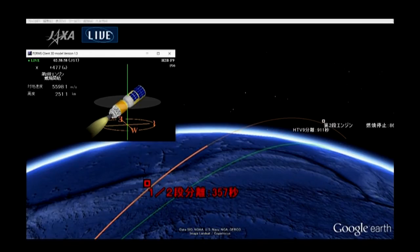As the HTV-9 lifted off from Tanegashima, there were kanpai, as they say in Japanese, cheers in the Launch Control Center, marking the start of the final flight of the H-IIB rocket and the final flight of this class of HTV cargo craft that made its debut in September of 2009.